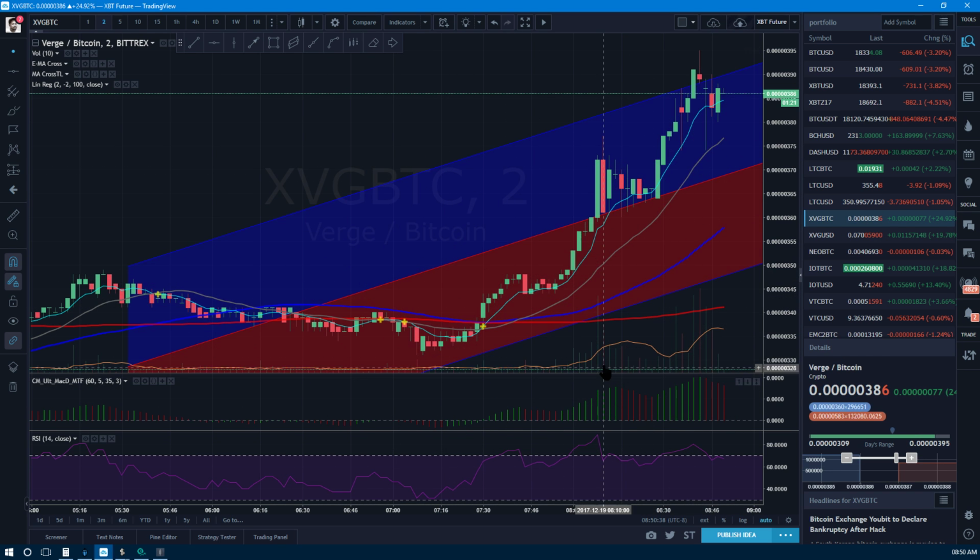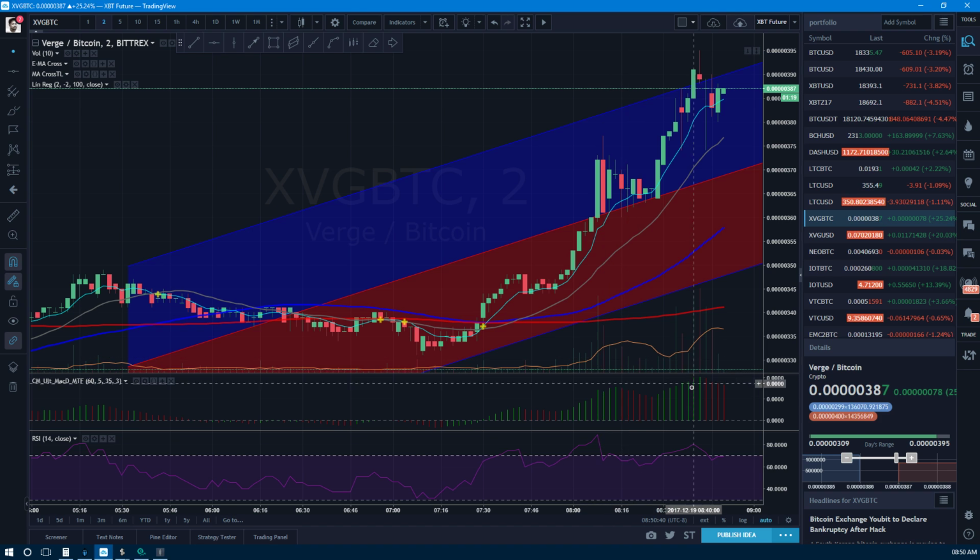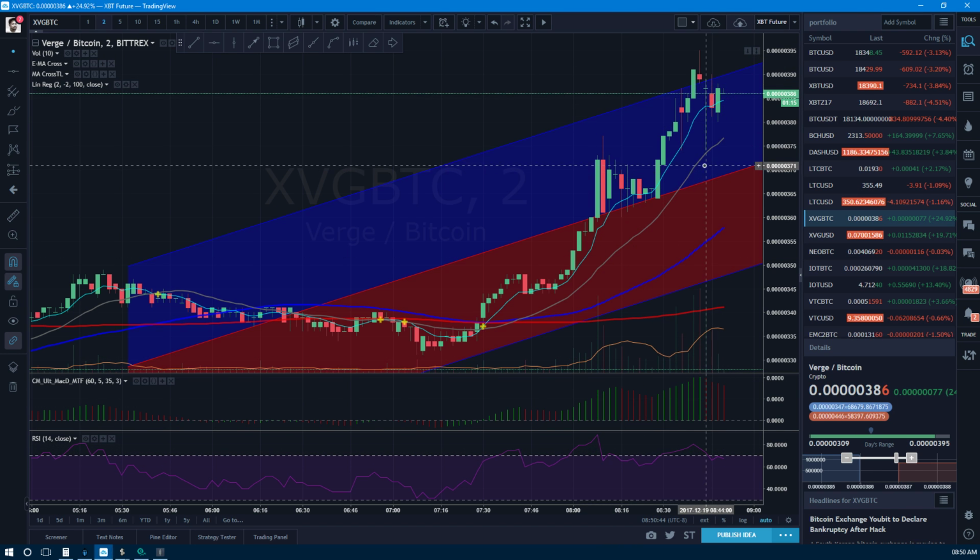These indicators are trying to give me a bit of a better signal. The RSI is going down. These are turning green. It could continue moving up.